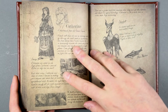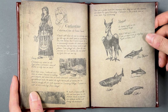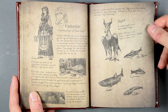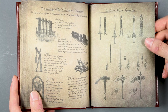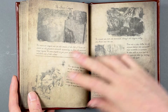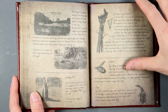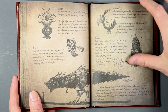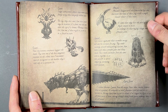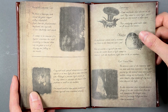And from what I'm seeing, Adol is doing these entries as the characters are rescued within the game. So yeah, it's a very spoilery item. Very nice to have, very nice, but I'd really suggest you take a look at this after clearing the game.